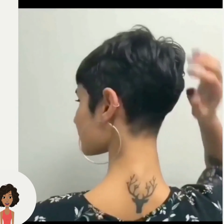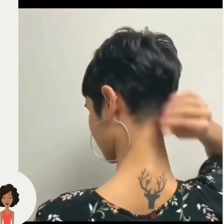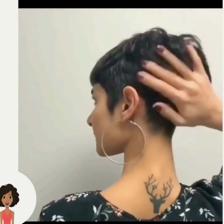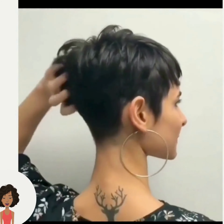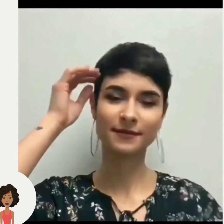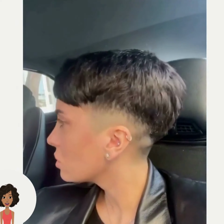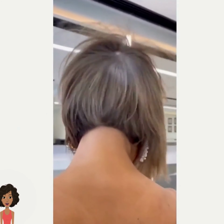And then we see this beautiful pixie cut. So she does have nice bangs in the front with this one as well. And then we see more of an undercut pixie and move into this angled bob.